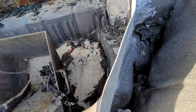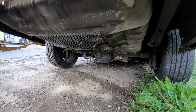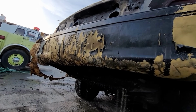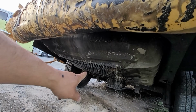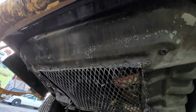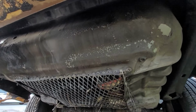Oof. Sand? I don't know. Is that sand? It looks like sand to me. Oh, look at this. Watch your fingers. Yeah, go ahead, drop it. Woo. Check it out. Have you ever seen that on the Crown Vic before? Can you see? Oh, you can't even see, huh? I can see it now. I think that was custom made.